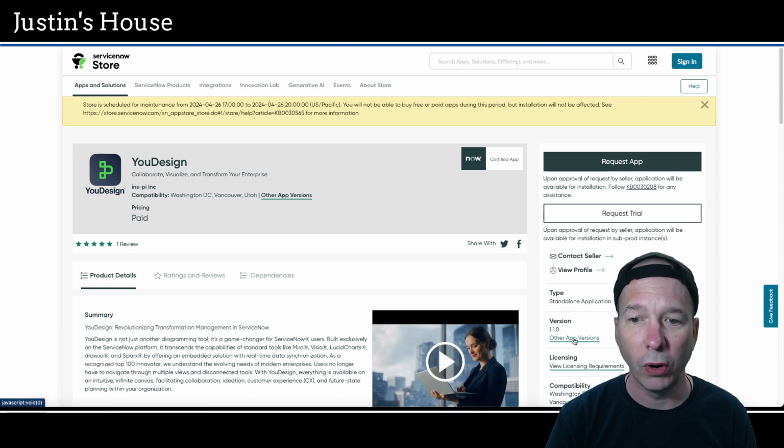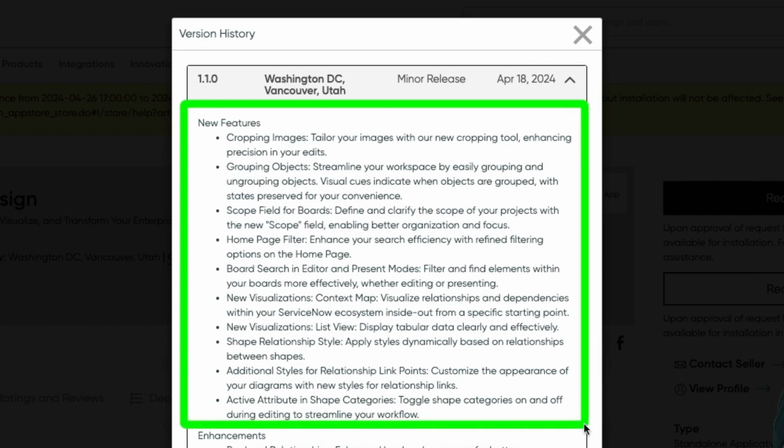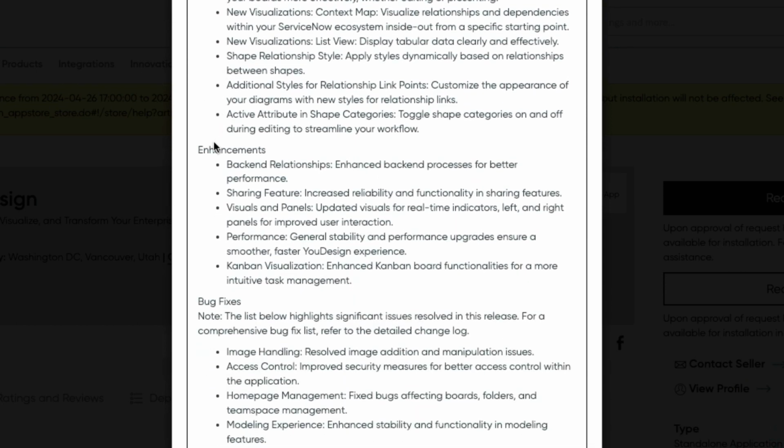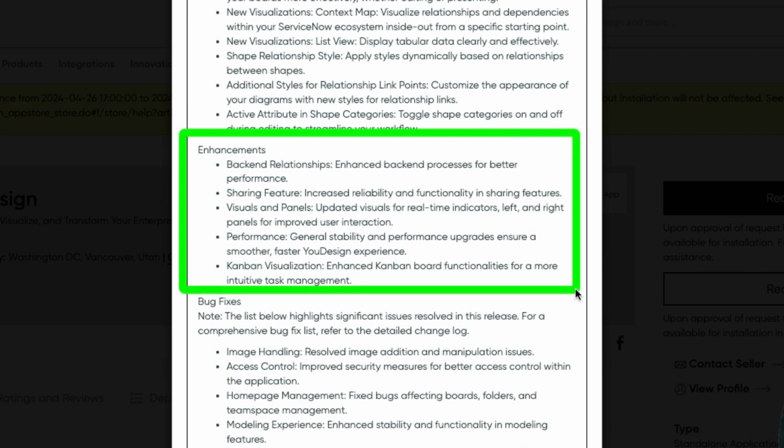Next highlight and last highlight is going to be UDesign. UDesign was updated to version 1.1.0, and in this version they've introduced some new features like cropping images, grouping objects, scope for boards or scope field for boards, homepage filter, board search and editor and present modes, new visualizations, again, another list, additional styles for relationship link points, active attribute and shape categories. There's again a lot more text there. I just read the kind of part before the colon. Under enhancements, backend relationships, sharing feature, visuals and panels, performance, and Kanban visualization.